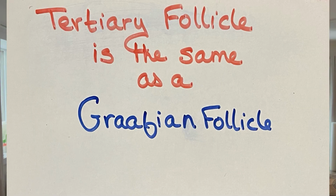Now, a tertiary follicle is more commonly called a Graafian follicle. My understanding is that they both mean the same thing. It just indicates a certain stage of follicular development. It appears that Graafian follicle is the term that's commonly used in the literature. So I'm going to stick with the term Graafian follicle, but know that tertiary follicle is the same thing.